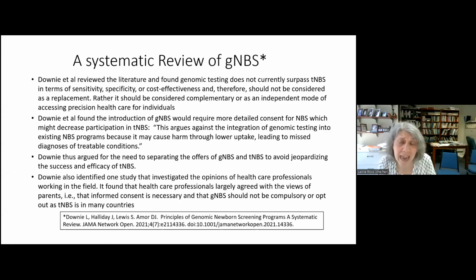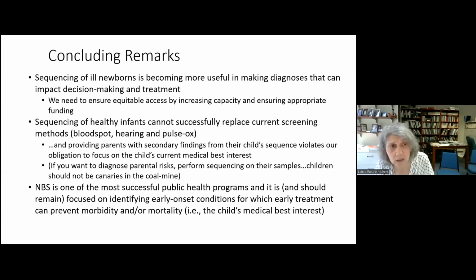And that's going to add an increased cost of immeasurable amount, because really to get full disclosure of everything that you can actually identify in genomic newborn screening is beyond the ability of most of those in primary care taking care of infants in well baby nurseries and even in the NICU.